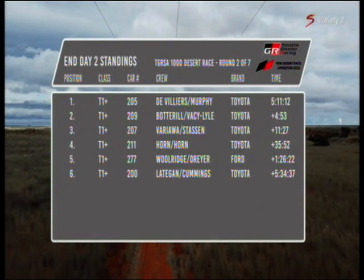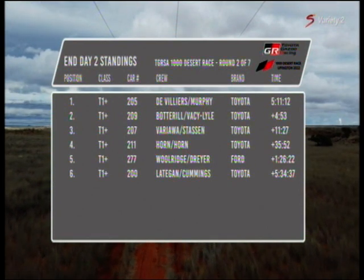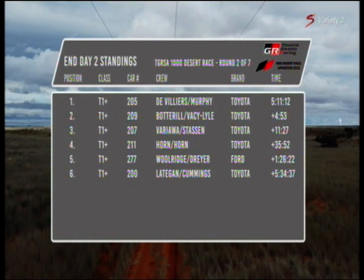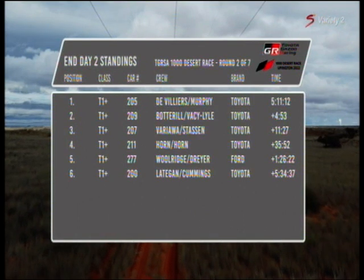And there it is, Janelle de Villiers with a 4-minute and 53-second lead over teammate Guy Bottrell, with Shamir Varioa completing an all-Toyota podium in the Class T1 Plus.